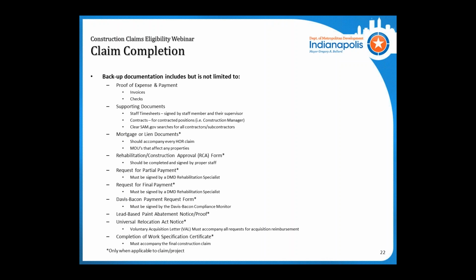And then finally, once the project is completed, this is the final claim. We'll need to see a completion of work specification certificate signed off by our rehab manager or rehab specialist. And all of this is outlined in the policies and procedures manual as well, and we'll be sending you this presentation afterwards too.